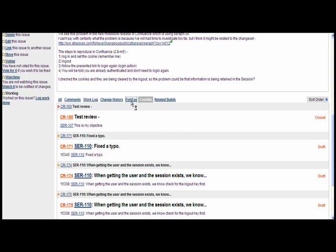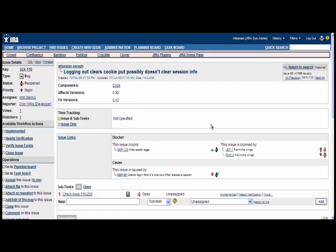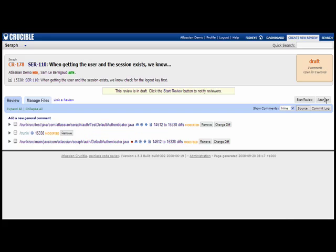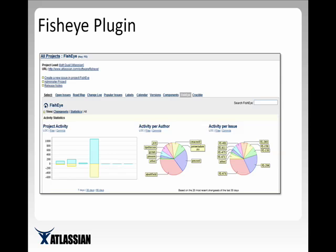By one click, we can simply create a review, and now we are in the Crucible interface. Now we'll go back into the JIRA interface. Now you can see that you can track your issues, monitor your source, and streamline your peer review process. Now back to you, Jeff. All right, Giancarlo, thank you very much.